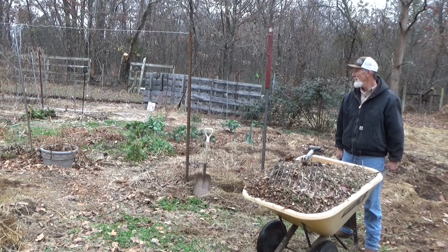I get to come out here and witness the miracle of life and the miracle of growth in this garden, and to share that with the world.